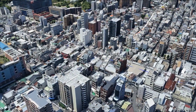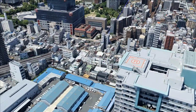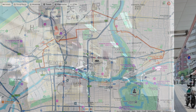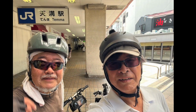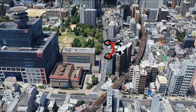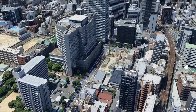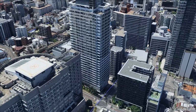Tenjinbashi Shopping Street has long flourished as a main approach to Osaka Tenmangu Shrine, which is affectionately known as Tenjin-san of Tenma. We have arrived at Temma Station. The station name comes from Osaka Tenmangu Shrine, a shrine founded in 949 that enshrines Sugawara no Michizane, known as the god of learning. The Tenjin Festival held every July in Osaka is one of Japan's three major festivals and attracts many tourists.